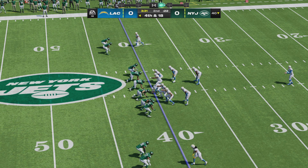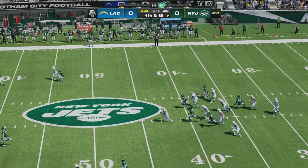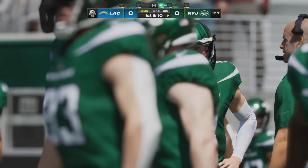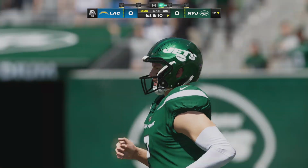Now 4th down, so the Chargers trot out J.K. Scott. And a fair catch called for and made just outside the 15-yard line. It'll be a 39-yard punt, no return. And the Jets will take over.